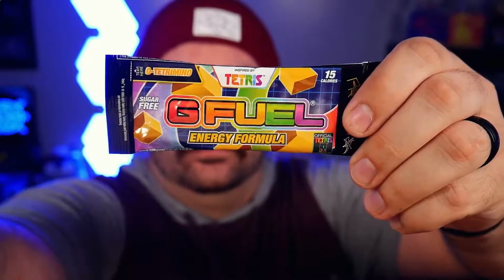O Tetrimino. Now, if orange was L, what's gonna be O? Bottoms up. Oh, that's a lime. Oh my God, that is good. We started off with complex flavors, like pineapple passion fruit. Now we're into really simple. This would be a great standalone flavor, in my opinion. Let's see what G Fuel says. Citrus lime. Almost. Let me try to get that citrus in there. Okay, there's a little citrus right up front, and then it's just lime. Love it. 4.5 out of 5 CBADs.